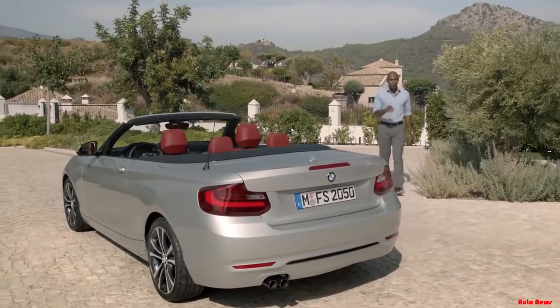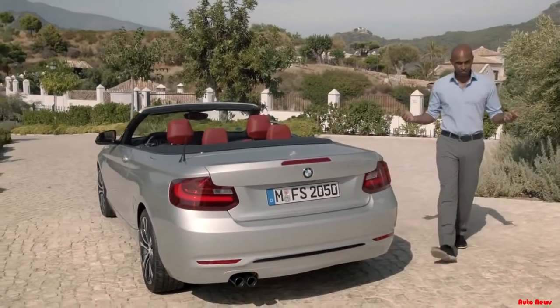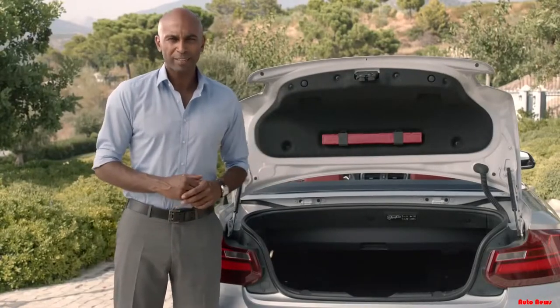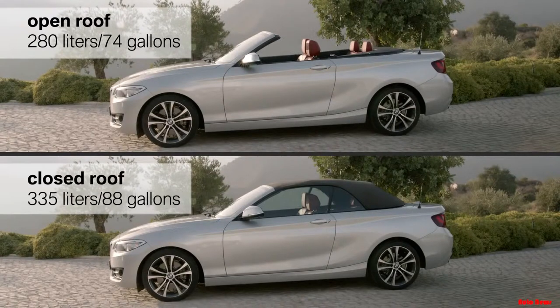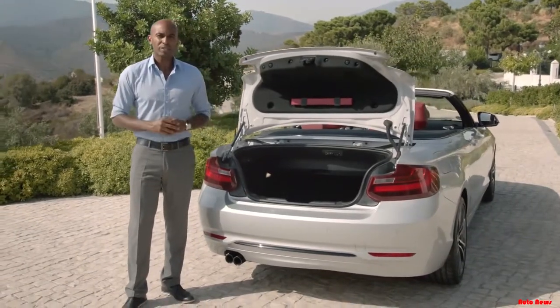Now, I know what you're thinking. It's a convertible, so there's not much space for luggage, right? But with this one, you get a trunk volume that is benchmark in its segment. With open roof, you get up to 280 liters of space, and with a closed roof, you get up to 335 liters. That's up to 30 liters more compared to its predecessor.